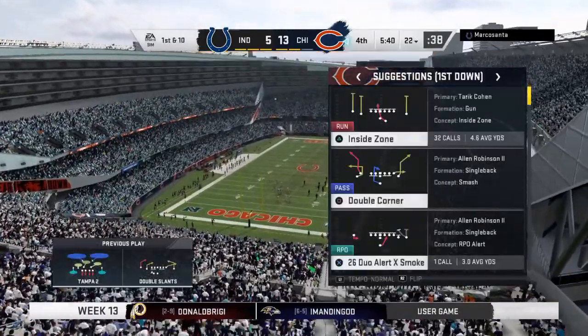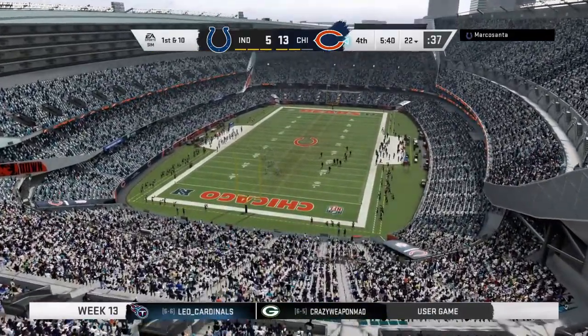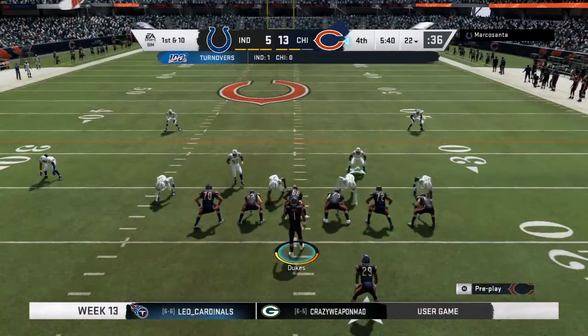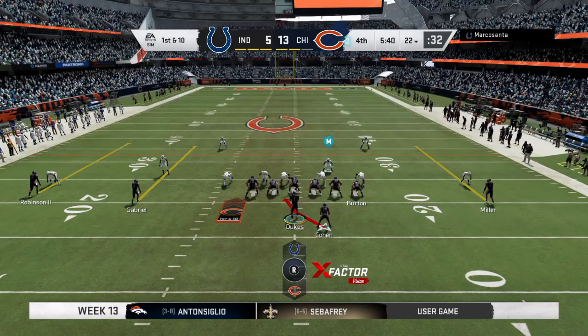Trailing in the 4th, this close of a game, that's a penalty you just can't afford. It's an absolute killer, and it's one that drives coaches and teammates insane. And now it's 1st and 10. A big mistake, especially when you factor in the personal foul yardage.